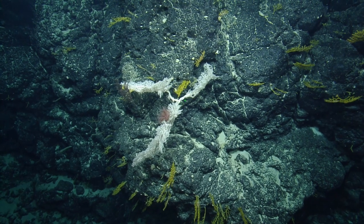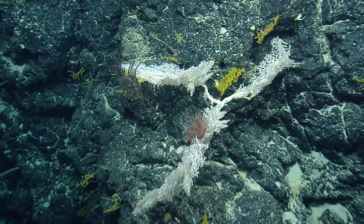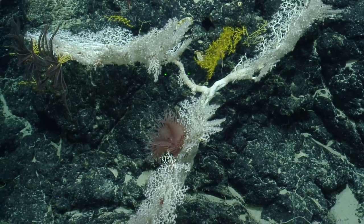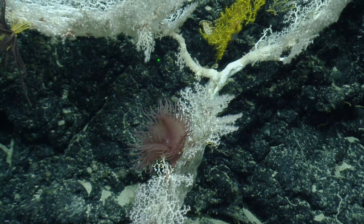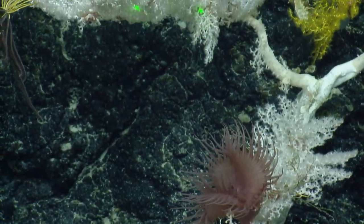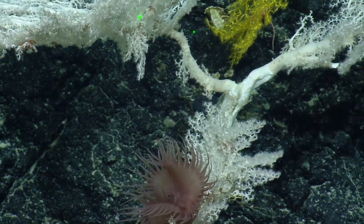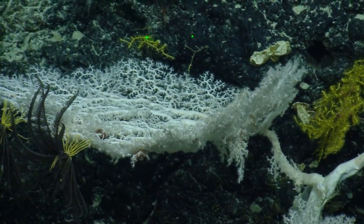Can we get a zoom, please? Zoom in, Dave. There's those black crinoids with gold legs again. That's Corallidae. I think Hemicorallium. So cool.